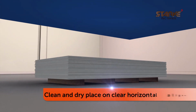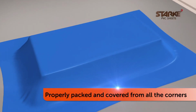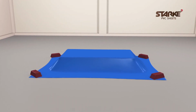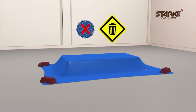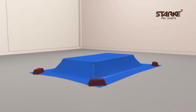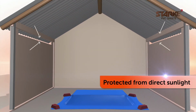The sheets should be stored flat in a covered, clean and dry place on clear horizontal alignment. For better safety, it should be properly packed and covered from all the corners. To get the most suitable conditions for storage, users should ensure that the surrounding land around the storage site is cleared of vegetation and rubbish to minimize the risk of fire. The storage area should be separated from people and water courses. There should be a good natural ventilation and the sheets should be protected from direct sunlight.